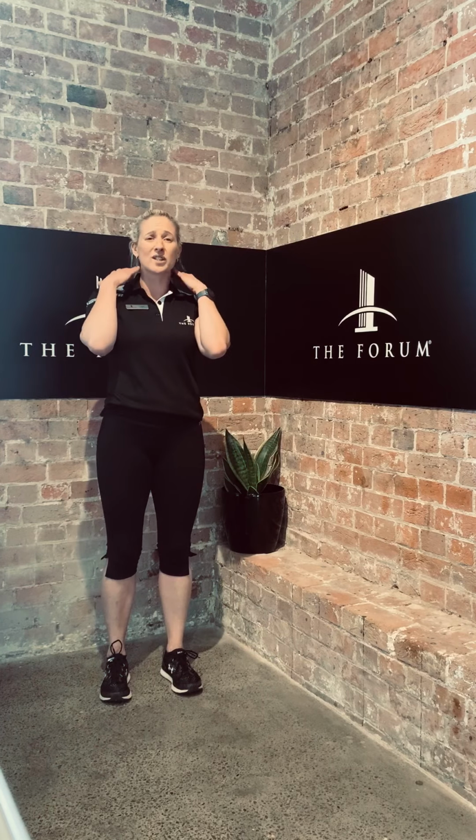In the workplace, we do lots of sitting for a big part of our day. So sometimes this can take a big toll on our body, where we get tight hip flexors, tight shoulders and neck, and tightness through our chest. Best thing to do is just move your body. So get up every 30 minutes, and you're gonna feel so much better for work.